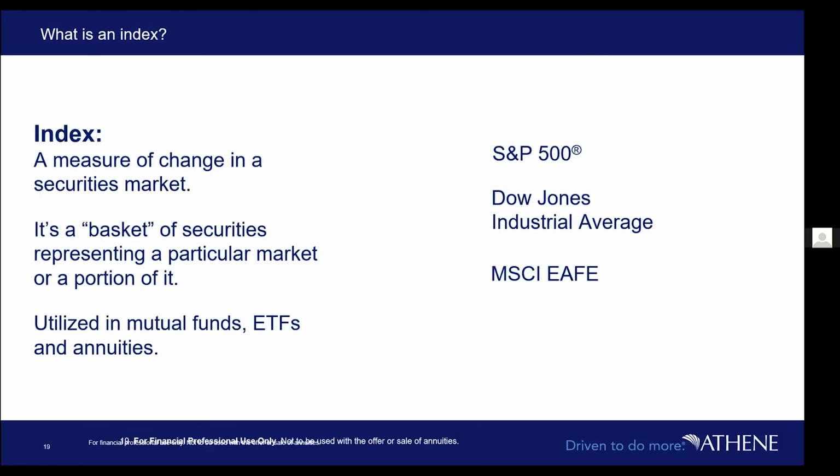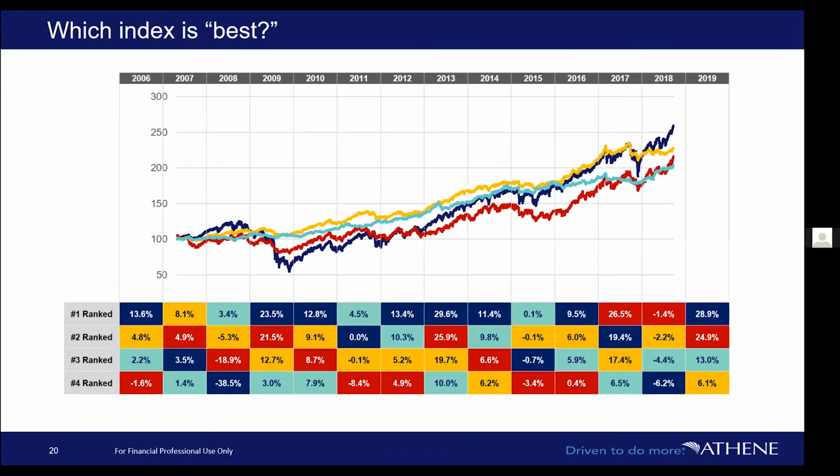But first, what is an index? An index is a measure of change in a securities market or a basket of securities representing a particular market. The most common one is going to be the S&P 500. I'm sure most of you are familiar with that. Another common one is going to be the Dow Jones Industrial Average or the MSCI EAFE. Those are some common indices, but how do we know which index is best? Well, we don't, and we're going to touch on that later as well with our efficient frontier research. But what you can see here is any index in any given year can perform better than another.